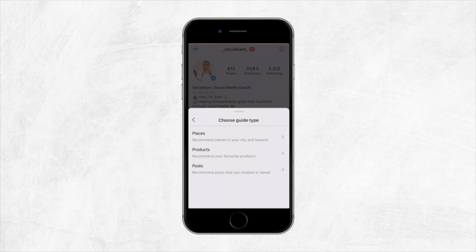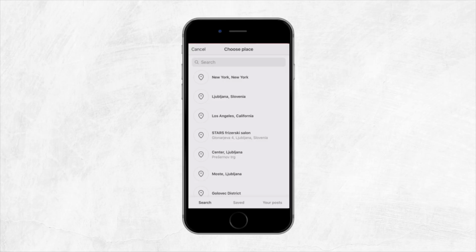Okay, so after you click this, 3 different types of guides appear: places, products, and posts. I'm gonna show you all 3, but let's first check out places. So under it, it says recommend places in your city and beyond, so this category is perfect if you're in the travel industry. After you click next, Instagram will offer some locations, but you can also search from other locations as well.